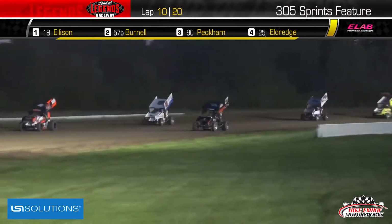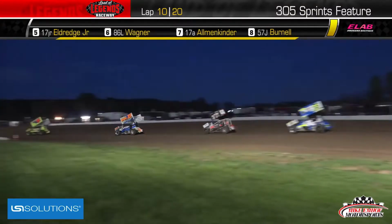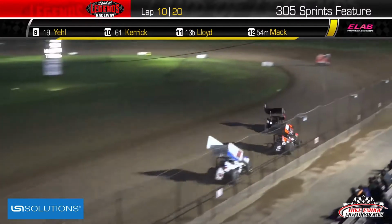Timmy Lotz and Matt Rotz. What a night for Matt Rotz in that 77. They'll battle for second here into three and four. Rotz down on the bottom, Lotz up top. And now here comes the 38 of Jason Whipple.